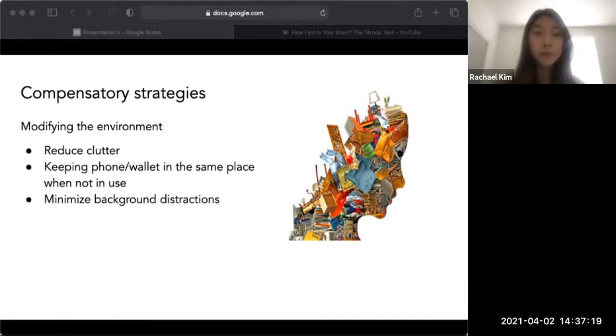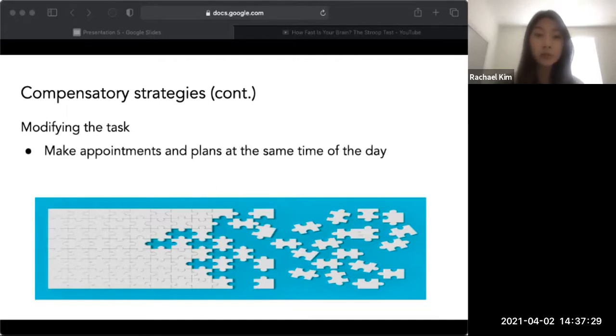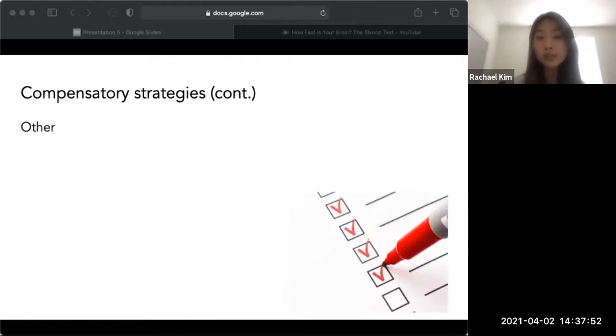And in the next slide, we have modifying the task. Similar to the point above about keeping your things in the same place, making appointments and plans at the same time of the day makes it easier for you to remember as you maintain a predictable routine. For those of you who feel overwhelmed by having so many things on your plate, you can break the task into smaller steps and take one at a time, which allows you to focus better and have more time to process each thing.